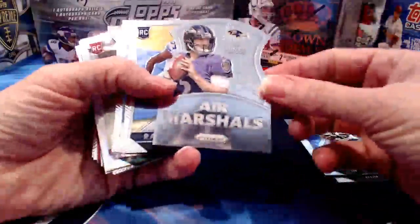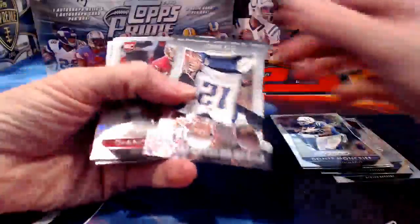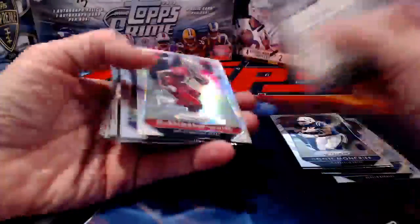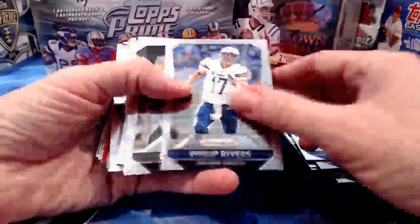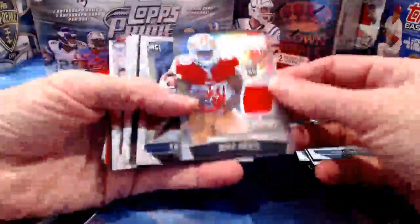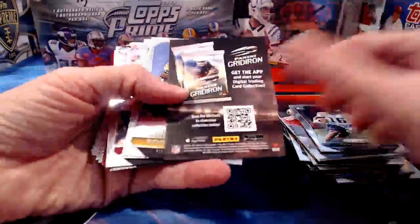There's an insert, Air Marshal for Flacco. Kid Reporter little ad card. There's a nice little Tom Brady insert, fireworks. Andrew White rookie refractor. Another ad card. Mike Davis Premier Jerseys hit. Refractor materials hit. Another ad card.